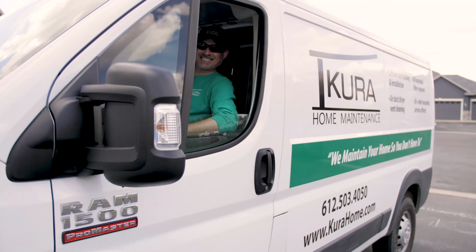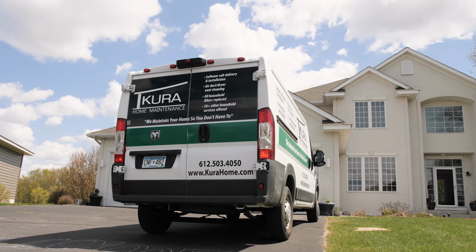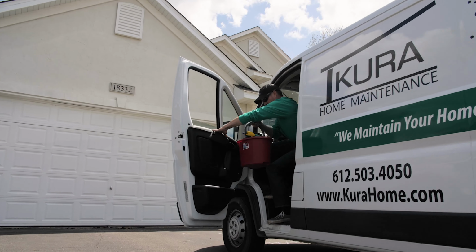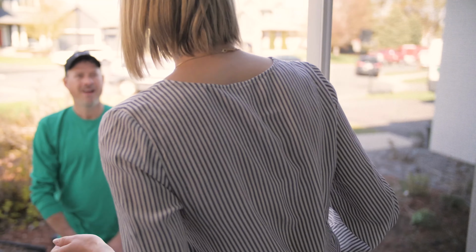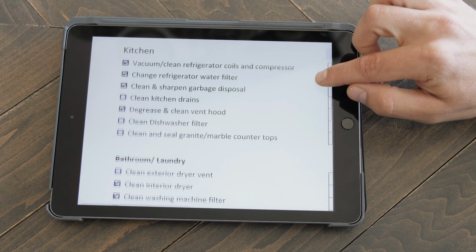Here at Kura Home, we do all of the important home maintenance for you. With our quarterly maintenance plan, our service techs show up clean, dressed, on time, and we treat your home with the same respect that you would. We give you an initial property inspection to determine what needs to be maintained, and we create a customized maintenance plan for each home. Homeowners then have the opportunity to customize their maintenance plan, and we take care of everything for you.